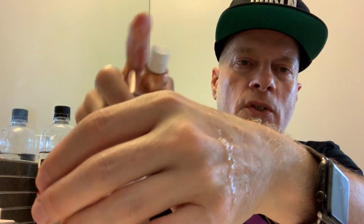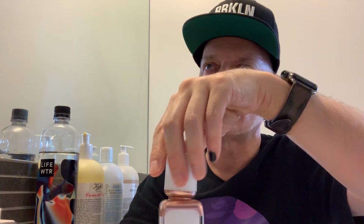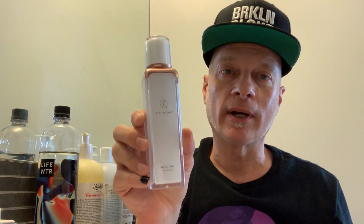Seriously, this stuff is incredible. I love the formula in this. You see it's super runny. It's a terrific acid toner to add into your regimen. It has a very high level of PHA. It's got the PHA gluconolactone in it. It also has sodium hyaluronate, panthenol B5, and a whole slew of antioxidant botanicals that act as a buffer against irritation.